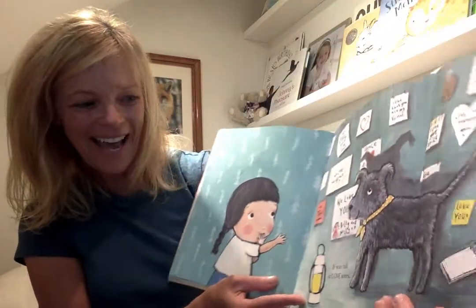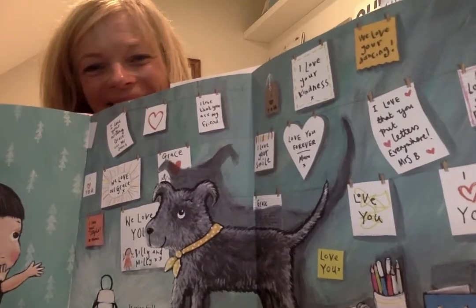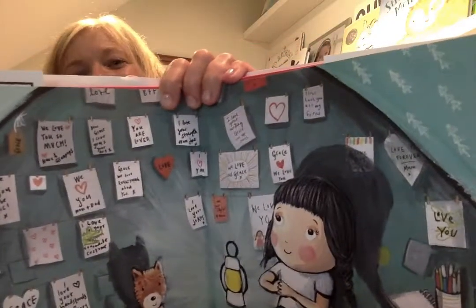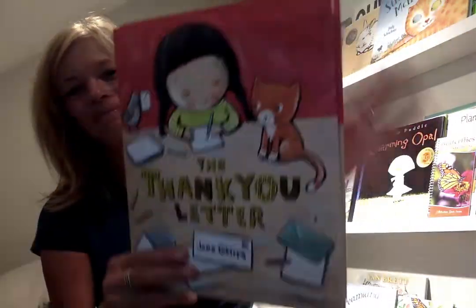Wow! Look at that! It was full of love notes. From everybody. Love notes everywhere. Grace read each and every one. Of course, she then wrote lots on her own, along with one last special thank you letter. Dear reader, thank you for reading this book. The end. The thank you letter.